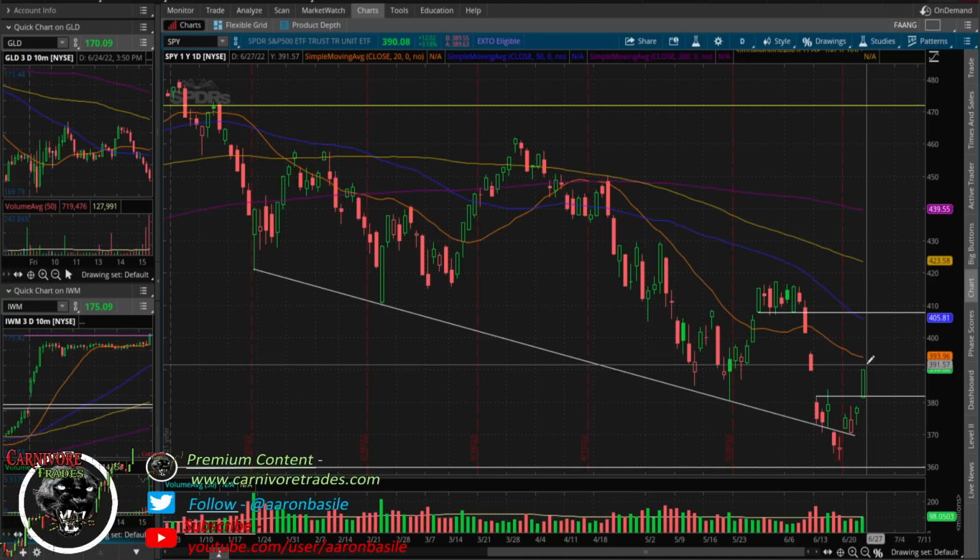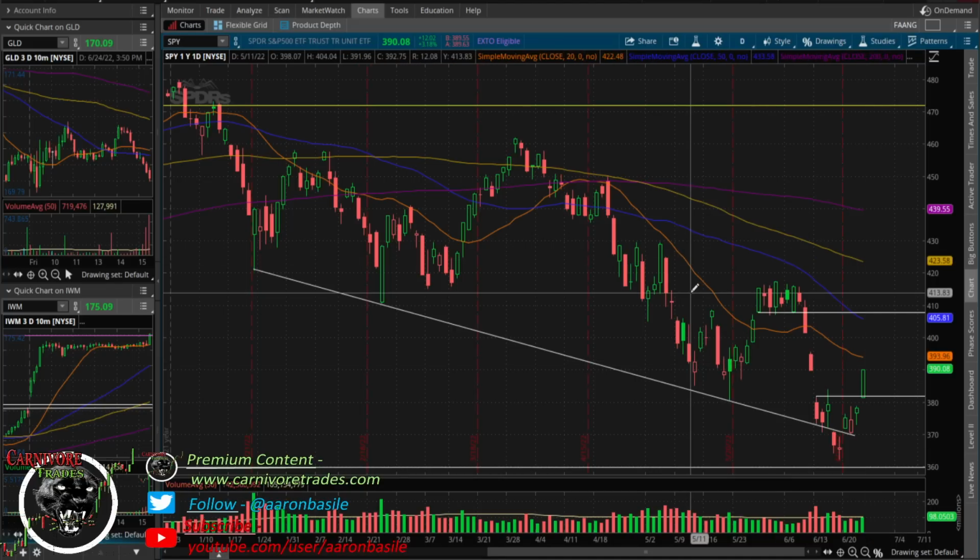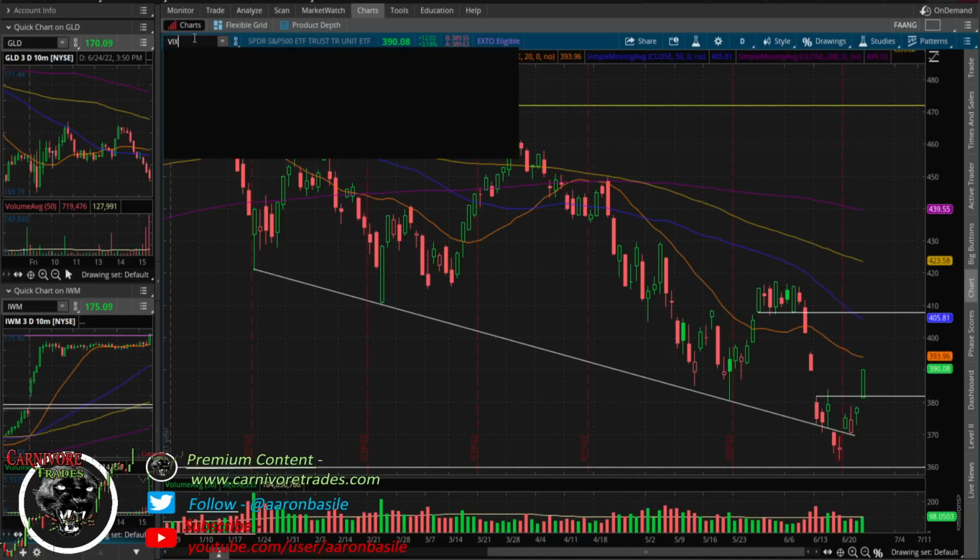And over the last couple of weeks here, I said that we'd probably bottom out the week after OPEX for a potential summer rally, and it looks like that is potentially in play here. Now the market's not necessarily out of the woods yet, but it does look like we have a really good chance of having a little bit of a summer rally here.